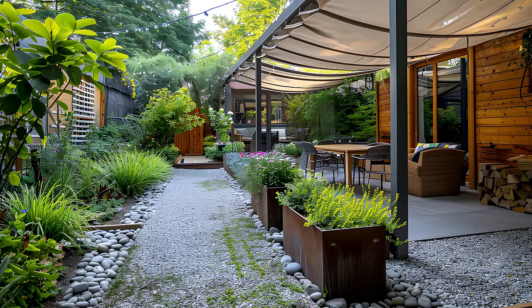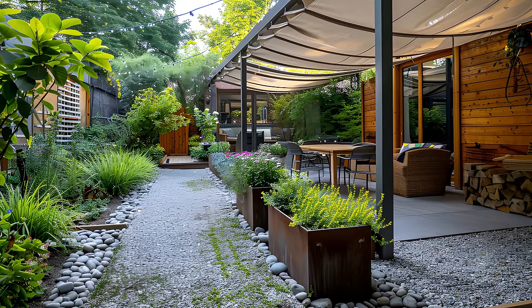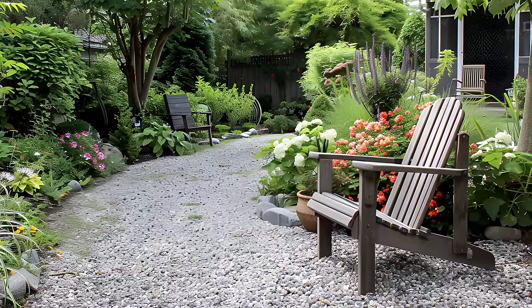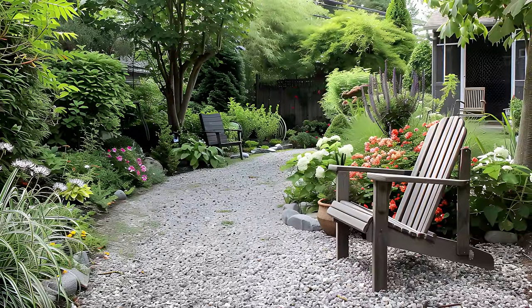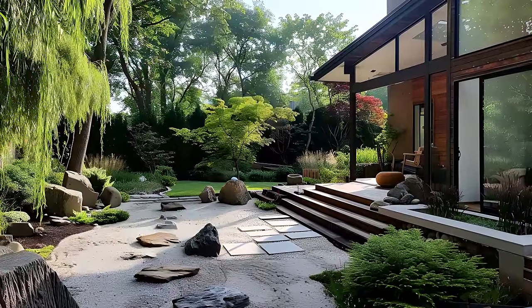This article aims to guide you through the process, offering practical tips and design inspiration to help you unlock the full potential of your side yard. From selecting the perfect gravel to integrating hardscape features and lush greenery, each aspect of the makeover will be explored, empowering you to create a space that reflects your personal style and enhances the beauty of your home's exterior.